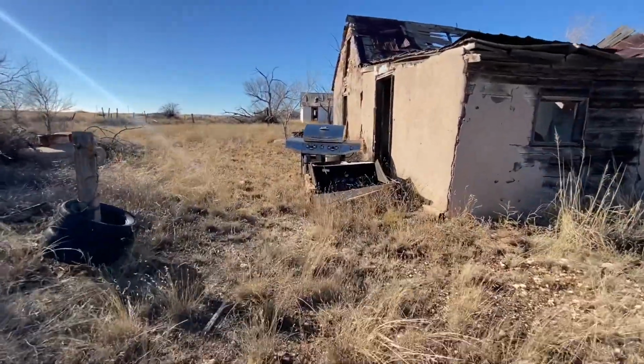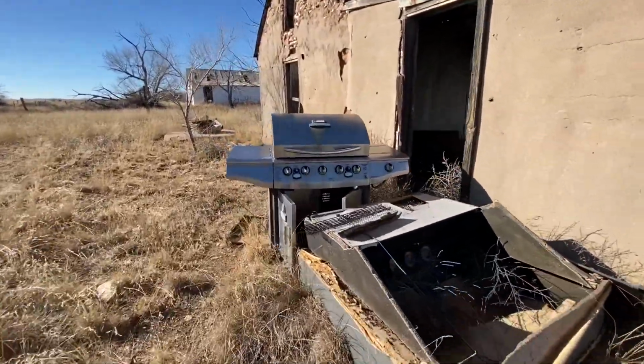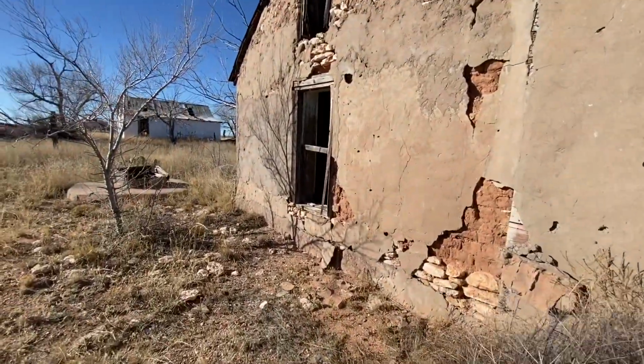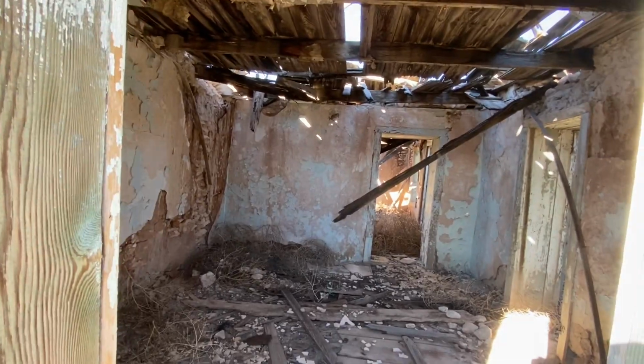All right, what do you guys think is the story behind having a grill that looks like this out here? This looks pretty nice. You think somebody dumped it maybe? They didn't want it? Just next to this old house here? Because there's, I mean, nothing in here. That's for sure.